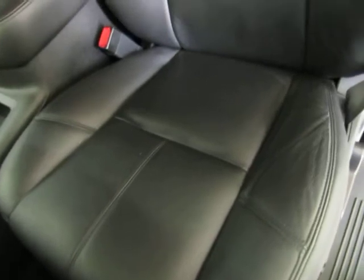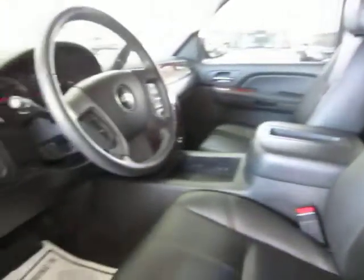Before I sit down, let me pan over the seating area now so you can see it's in great shape without any cuts, tears, or burn holes. Matter of fact, there's no burn holes anywhere in the seats, door panels, headliner, or carpeting, and there's no odor of smoke, so it looks like the previous owner may have been a non-smoker.